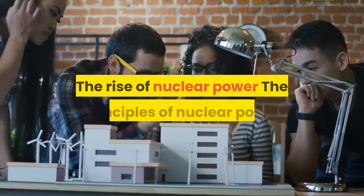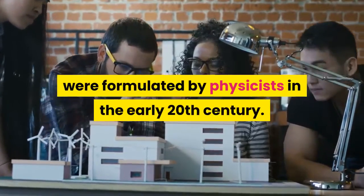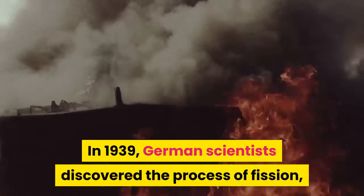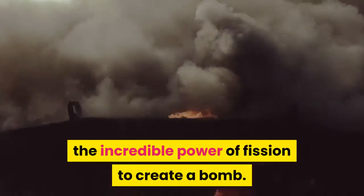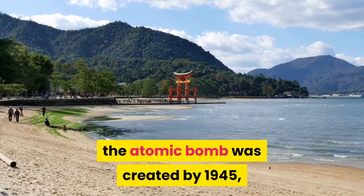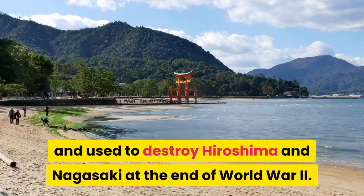The rise of nuclear power. The principles of nuclear power were formulated by physicists in the early 20th century. In 1939, German scientists discovered the process of fission, triggering a race with American scientists to use the incredible power of fission to create a bomb. Through the intense effort of the Manhattan Project, the atomic bomb was created by 1945, and used to destroy Hiroshima and Nagasaki at the end of World War II.